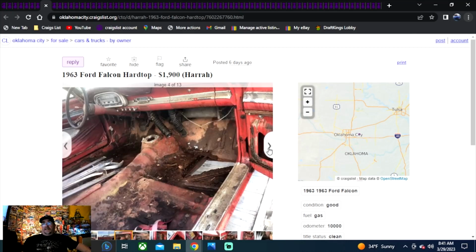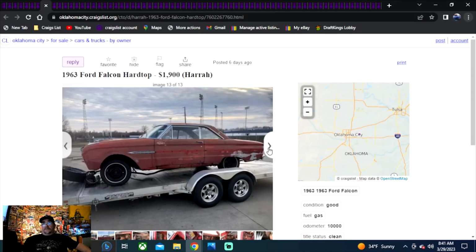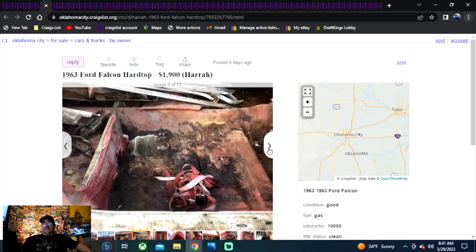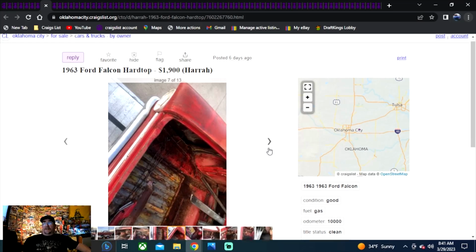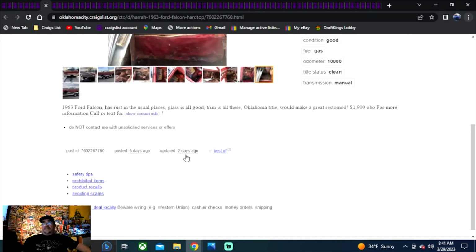So I'm digging it. It's got a manual on the floor. Floors look pretty rough. Sure, the torque boxes look rough. Frame rails probably look rough. $1,900. Posted 5 days ago. You updated the ad 2 days ago.